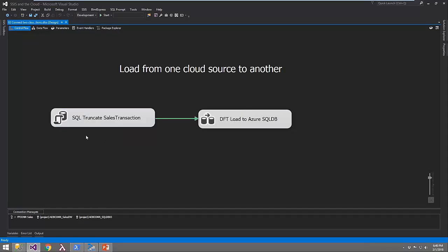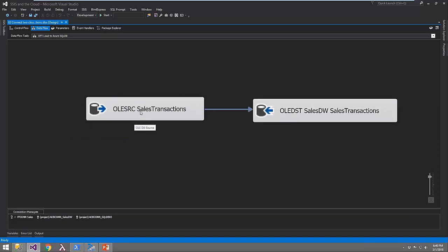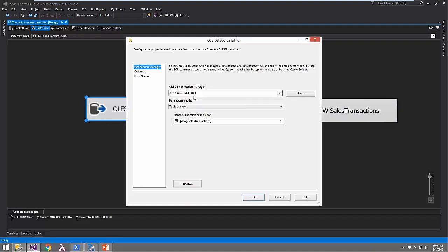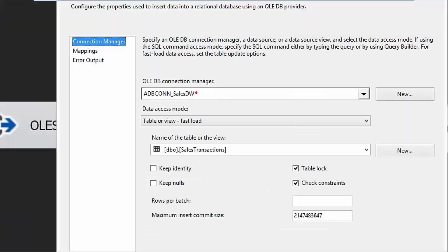Same setup that we had before, truncate my destination table that we're writing to. Over on my data flow, I'm reading data from a sales transactions table, writing it to a sales transactions table. Each one of those is a cloud endpoint, but it's a different cloud endpoint. So this one is pulling from my SQL DW that we were dealing with just a minute ago. This one is writing to sales DW. So this is a different table and a different SQL instance entirely.